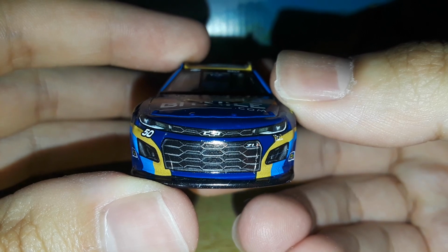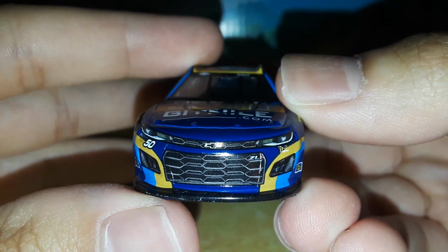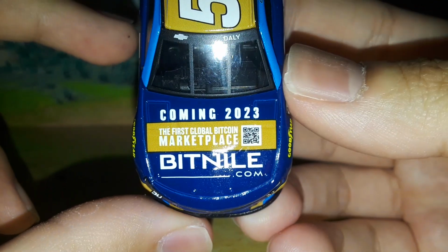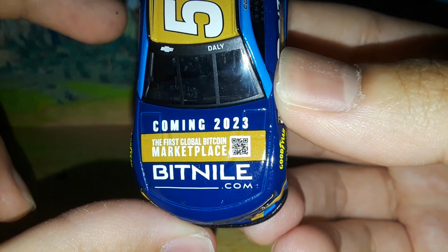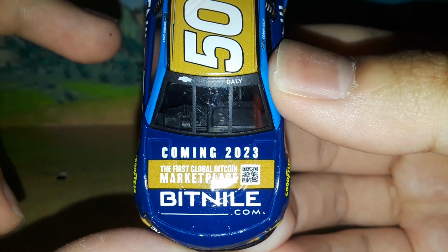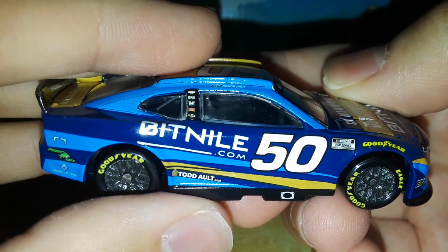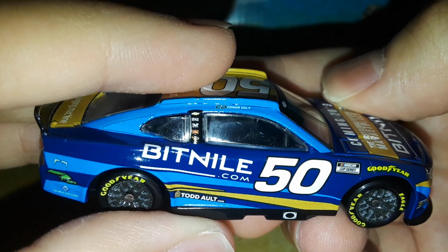And you got number 50 under that really odd looking headlight placement. And of course, you got the Money Team right there, the Money Team Racing, the Floyd Mayweather race team. And on the hood, you have coming 2023, the first global Bitcoin marketplace, with a little bit of a QR code right there. BitNile.com, Conor Daly's name on the windshield banner. You got Sunoco, Goodyear, NASCAR Cup Series, number 50. Conor Daly's name right there. You have BitNile.com.